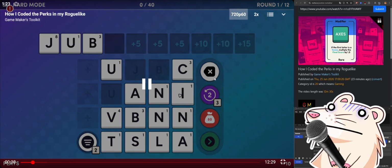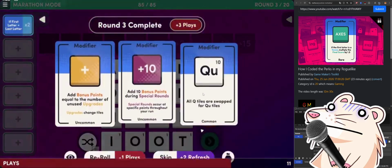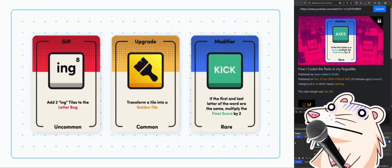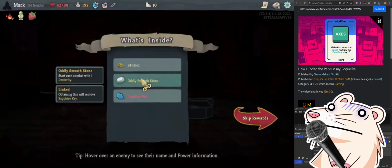So, for context, Wordplay is a vocabulary roguelike, where you spell words to score points, and then you can unlock perks that let you bend the rules and score even bigger. These perks come in three flavors. Gifts typically add more letters to your bag, upgrades let you change and improve your tiles, and modifiers are the passive perks that give big benefits under the right conditions, like this one that multiplies your score by 1.5 if the first letter is a vowel. So they're basically the relics from Slay the Spire or the Jokers from Balatro.